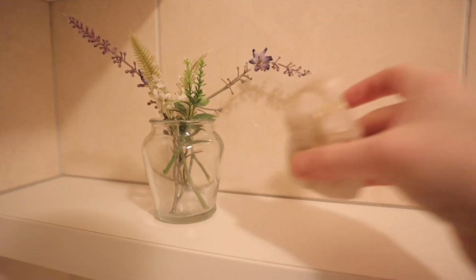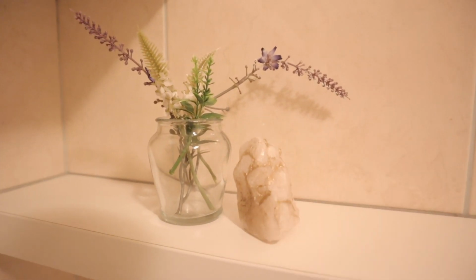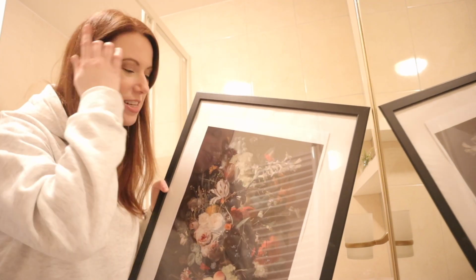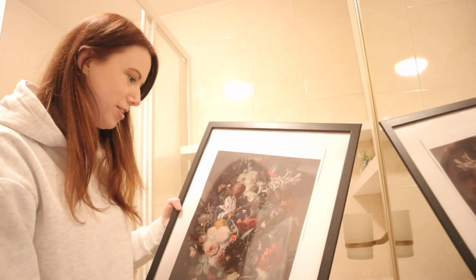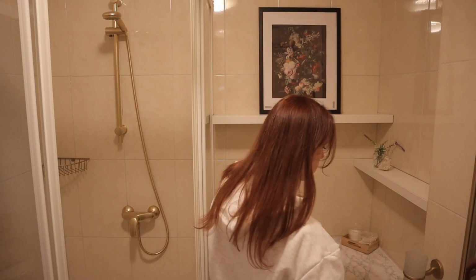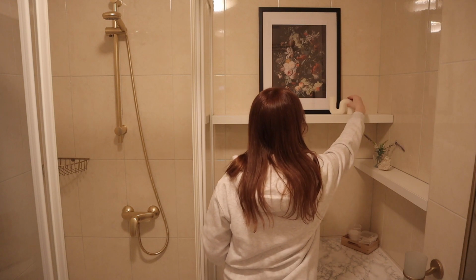Lastly, I added in some greenery and some picture frames to help finish off the look. This is actually the piece of art from my living room makeover, but I think the colours could work really well in here, so I want to try it out. And then we'll add decorations around it.